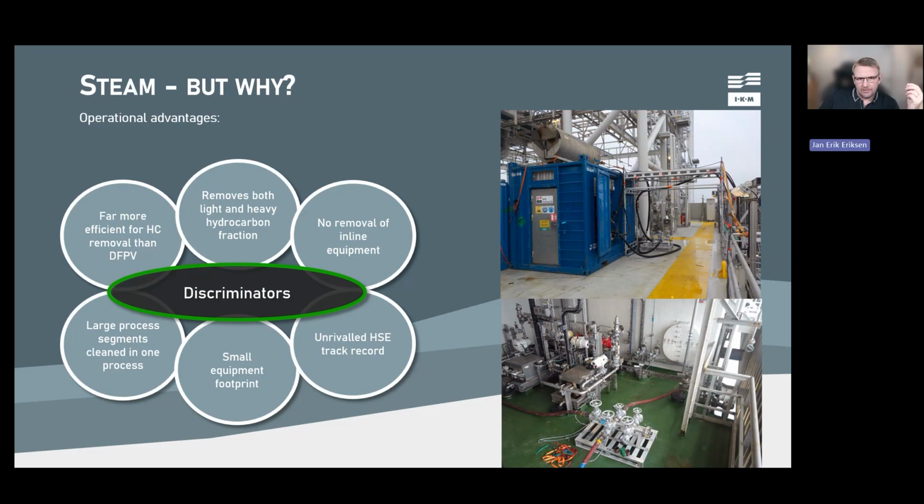And that has a big impact on the workload, but also on safety. It's better to leave things in place than to rig them out. What it also means that we can steam through all this equipment is that we can steam and clean very large segments at a time. Unlike other cleaning methods where you clean kind of pipes here and a pipe there and then you need to rig out another valve or whatever, we can just steam straight through it. So we can clean large segments at a time. I'll come back to how large. It depends, of course, on several factors, but it's pretty substantial. We can, for example, with a couple of steam units, steam through a whole oil train in one go.